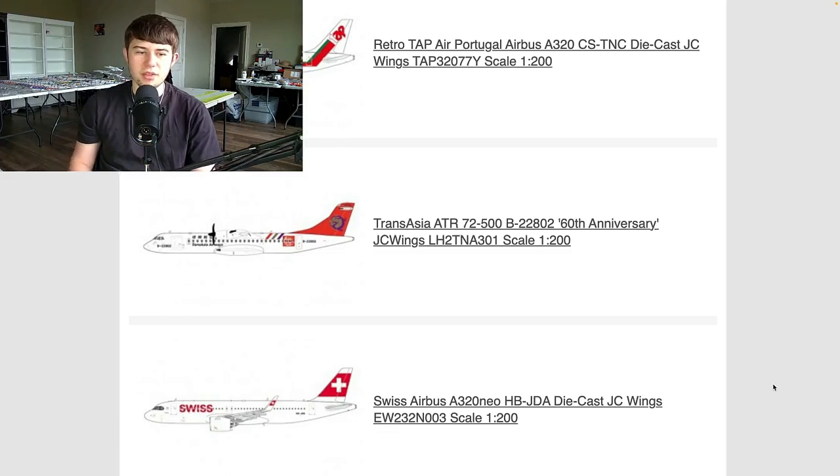In a Swiss Airbus A320neo, that's a great release. Hotel Bravo, Juliet Delta Alpha, really nice to get to see that. Probably InFlight's done that at some point, but never hurt to get another iteration. Great looking plane, nice and simple, and that Swiss livery certainly goes hard to say the least.